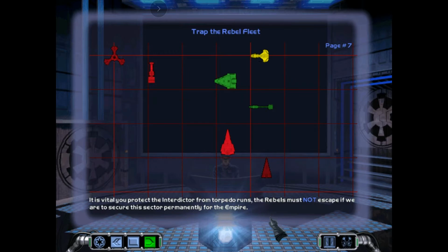It is vital you protect the interdictor from torpedo runs. The rebels must not escape if we are to secure this sector permanently for the Empire.